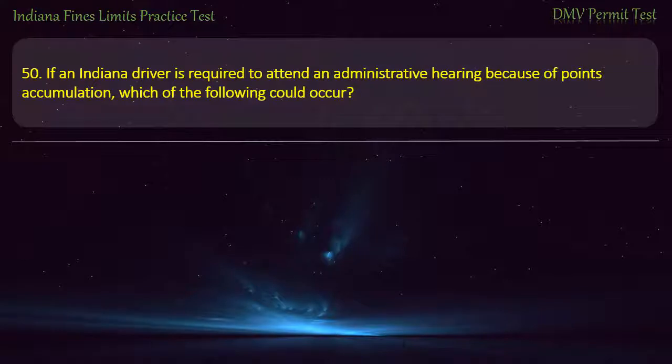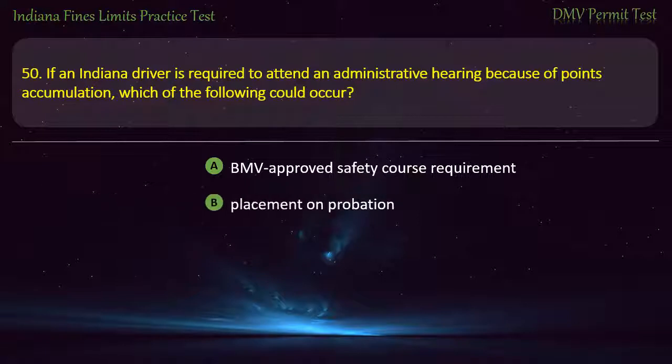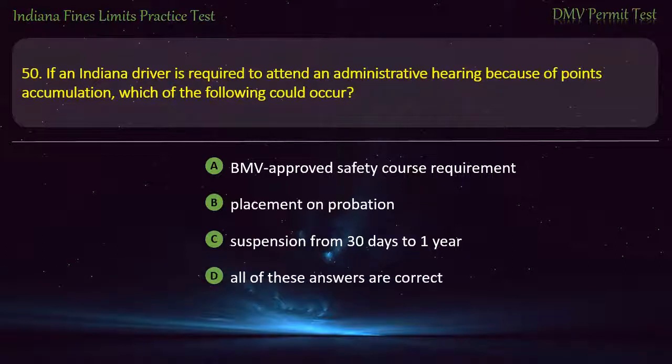Question 50. If an Indiana driver is required to attend an administrative hearing because of points accumulation, which of the following could occur? DMV approved safety course requirement. Placement on probation. Suspension from 30 days to 1 year. All of these answers are correct. Answer. All of these answers are correct.